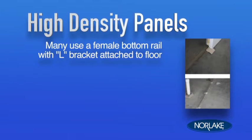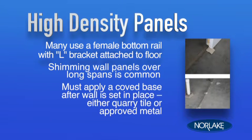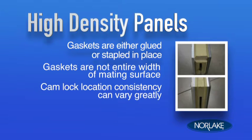Many use a female bottom rail design with an L bracket to secure the wall to the floor. Shimming wall panels over long spans is common. Must apply a coved base after the wall is set in place of either quarry tile or an approved metal. Gaskets are either glued or stapled in place. Gaskets are not the entire width of the mating surface. And cam lock location consistency can vary greatly.